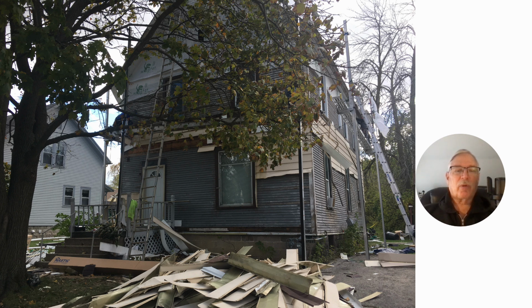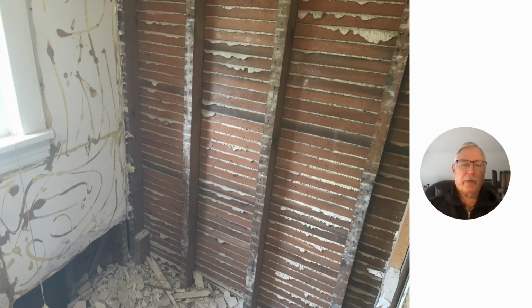It's interesting. When they removed the old vinyl siding, you could see the original cladding of the house underneath, and it's a stone foundation down there. Now, an interesting thing about a house this old is the 2x4s used for framing are actually 2 inches by 4 inches, not the standard 2x4, as it were, that's 1 3/4 by 3.5. These things are actually 2 by 4 inches, which is quite an eye opener there.